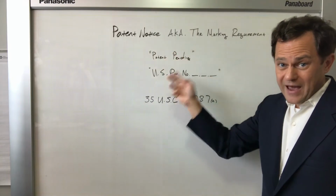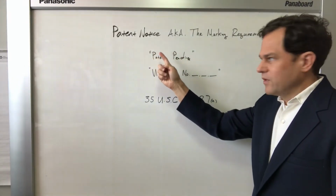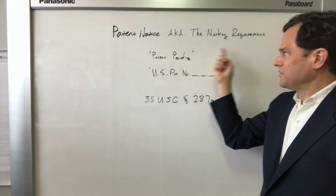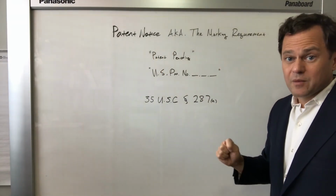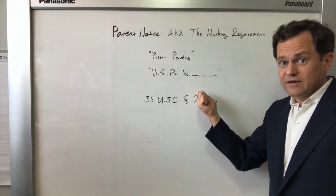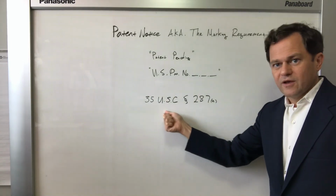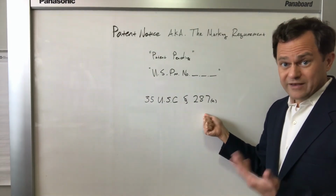Yes, if you have a patent and you want to get paid for it one day, you've got to put a patent notice. By the way, this is sometimes called the marking requirement. And failure to give that notice on the product or the packaging results in loss of your rights to damages.